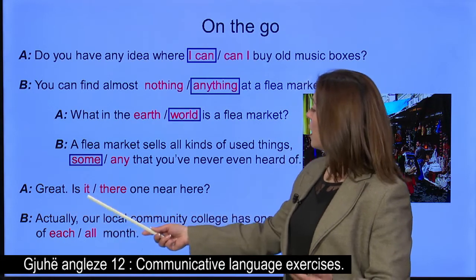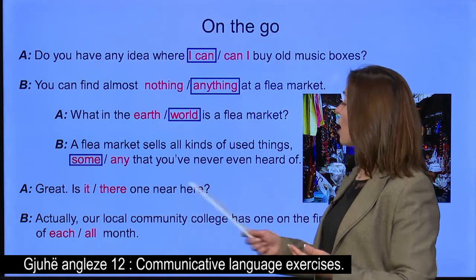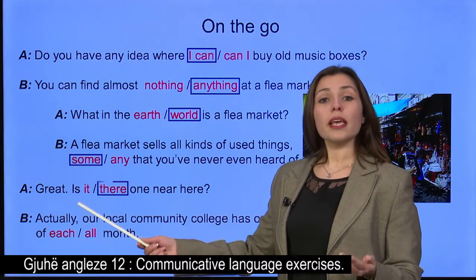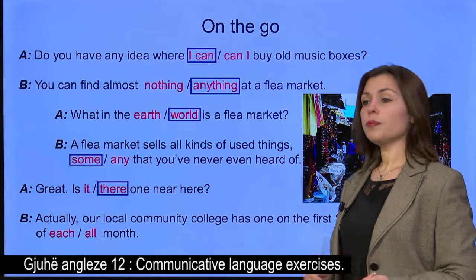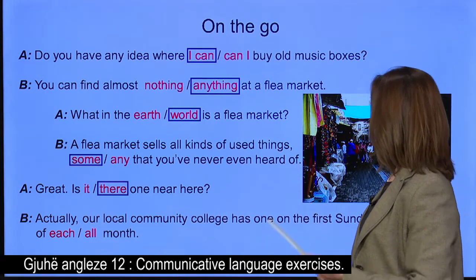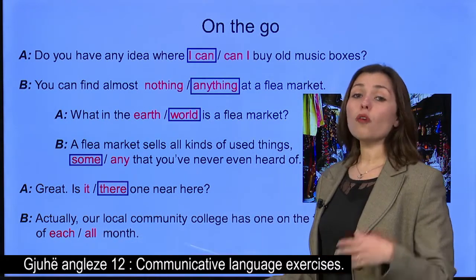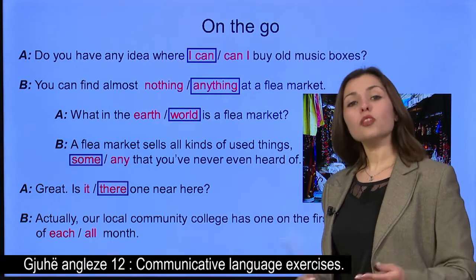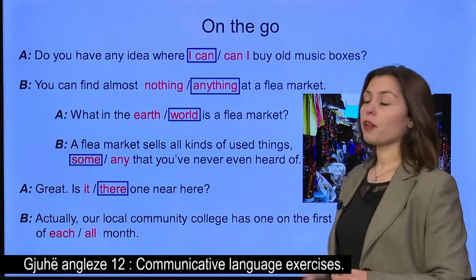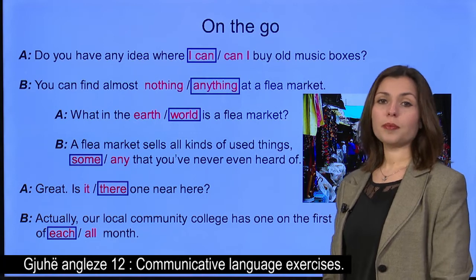"Great. Is it one near here?" Is there one near here? How are we going to ask? With there, of course. "Is there one near here?" "Actually, our local community college has one on the first Sunday of each month," or of all months. That is each month and not all months, of course, because it doesn't make sense.